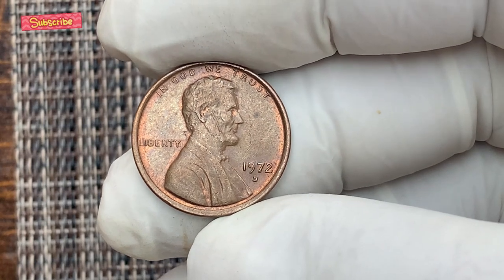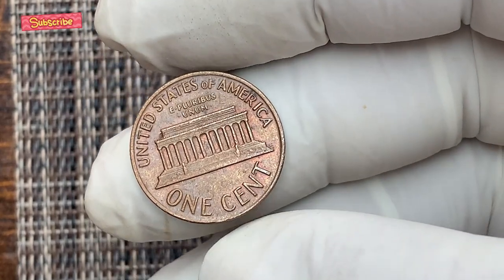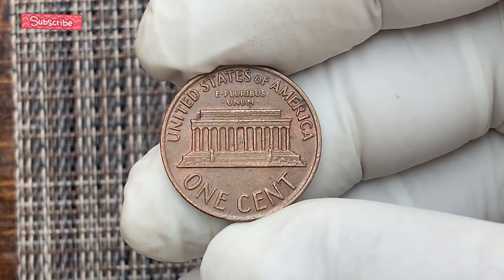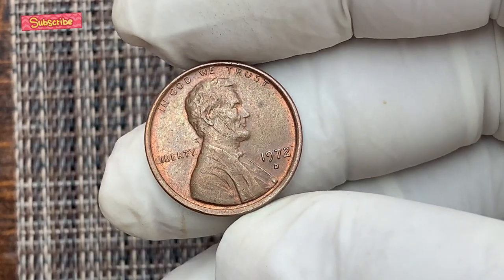He leaned in. The word Liberty appeared to be printed twice, just barely offset. Not only that, but the date, 1972, itself looked layered. It wasn't a smudge.